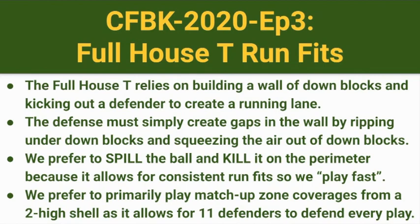The full house T is going to rely on a wall of down blocks and a gap scheme, and getting a kick out of a defender just outside of that to create a running lane. So the defense has to create gaps in that wall either by ripping under down blocks or squeezing the air out of down blocks if the down block's inside of them.